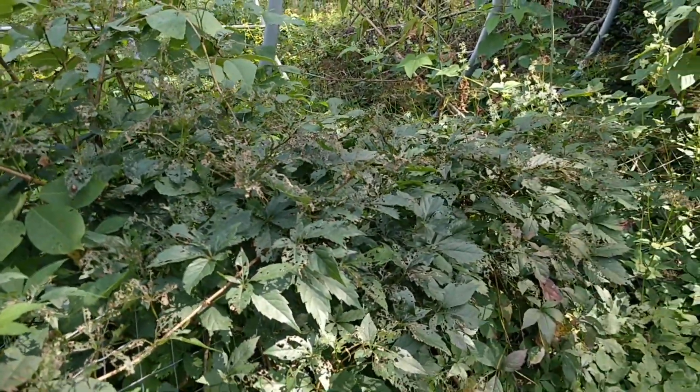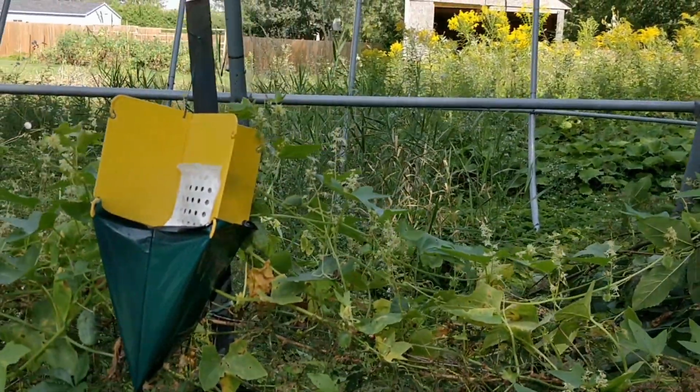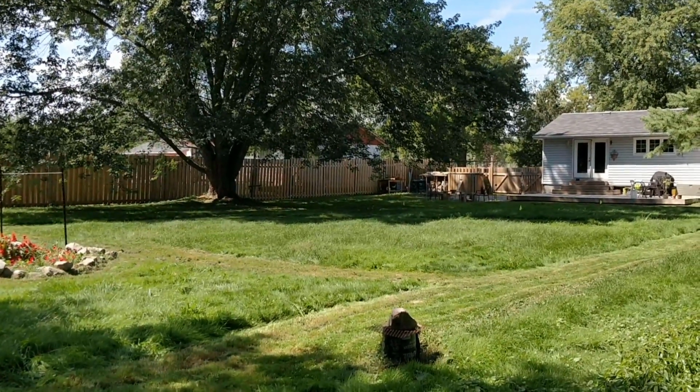And since we have so many, I'm pretty happy to have them all over in this back corner where we're not actually growing anything, but we wanted to get a little bit defensive in advance of next year. And I'll just leave you with a nice shot from this back corner of the rest of the property.